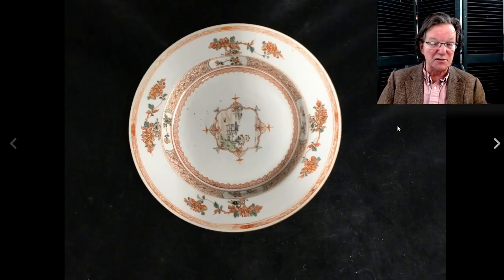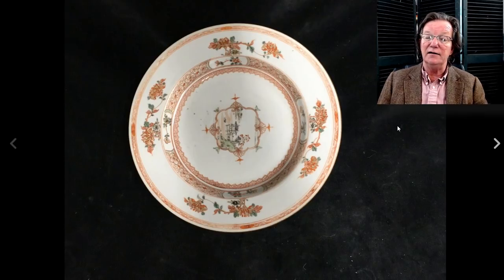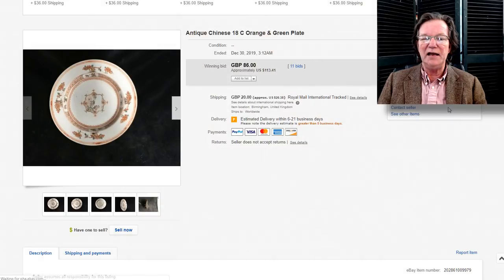And then on to this. This was a great buy for the week. I think this was a very, very good buy. Kangxi iron red, beautifully decorated, lots of negative space, I think it was an 8 or 9 inch dish. And it went for just $113. It was a seller in Birmingham, England that had it.